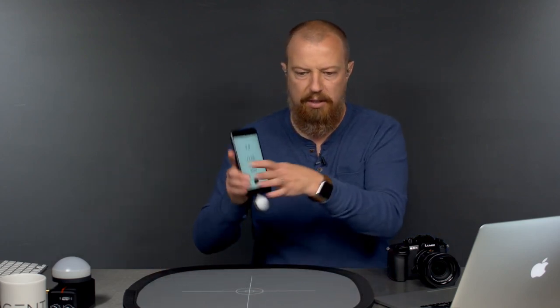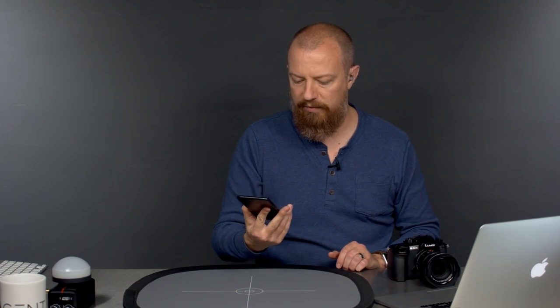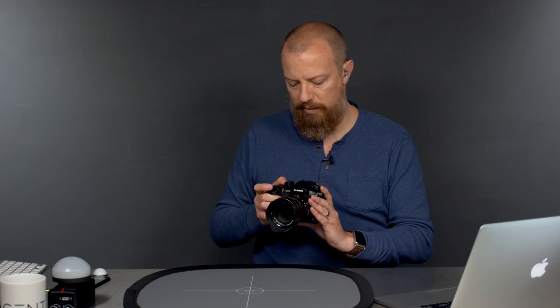So that's the meter reading. You totally can't see that, can you? That's the meter reading that I've got right now: F2.8, 1/125th at ISO 400. We don't even need to put this into the computer to check it, do we? We can make this really easy.